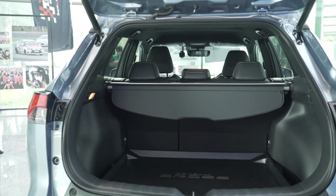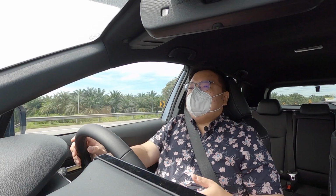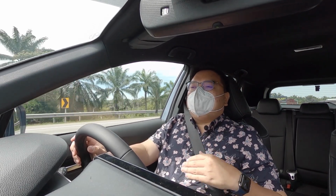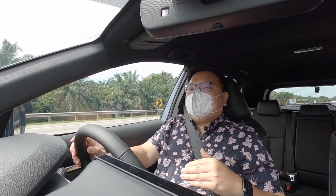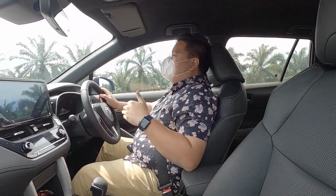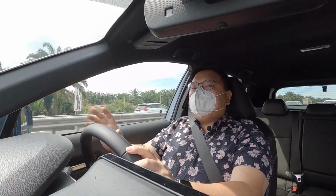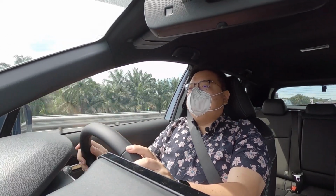The one thing where it loses out to the HRV is of course the Honda's magic seats. That is still the class of the field. There's nothing that can even match that. So you can carry tall items in the back in the cabin. This car, you can't. Now let's talk about the all-important hybrid part of this car.